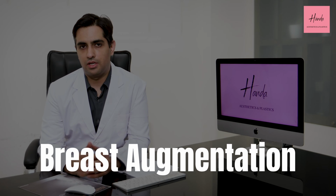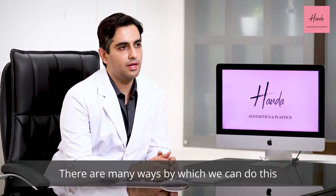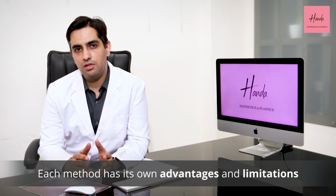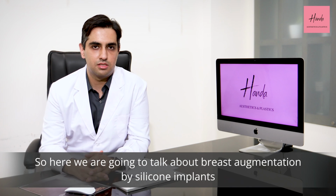So what is breast augmentation? It is a procedure in which we increase the size of the breast. There are many ways by which we can do it. We can do it by putting implants in the patient. We can do it by fat grafting. Each method has its own advantages and its limitations. So here we are going to talk about breast augmentation with silicone implants.